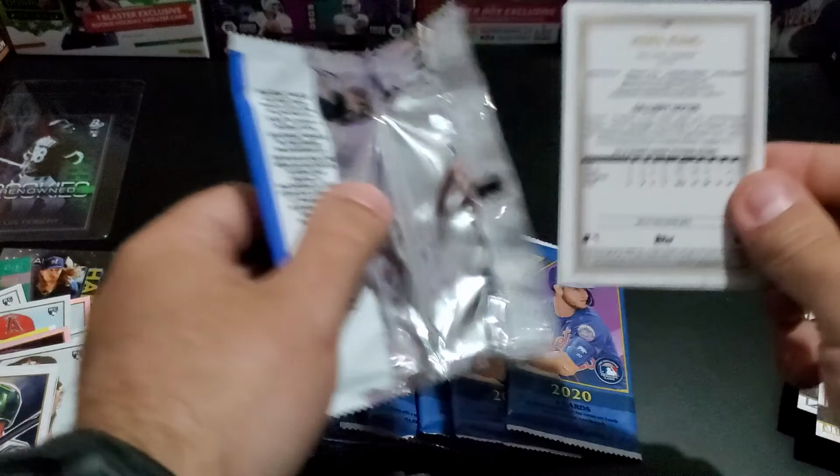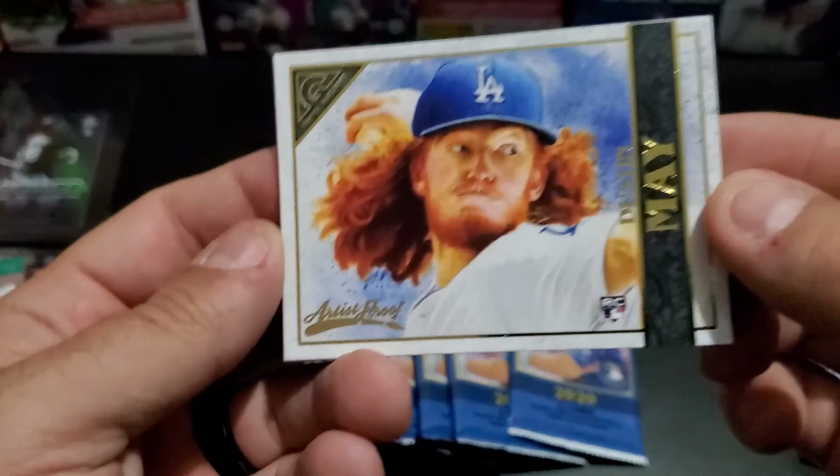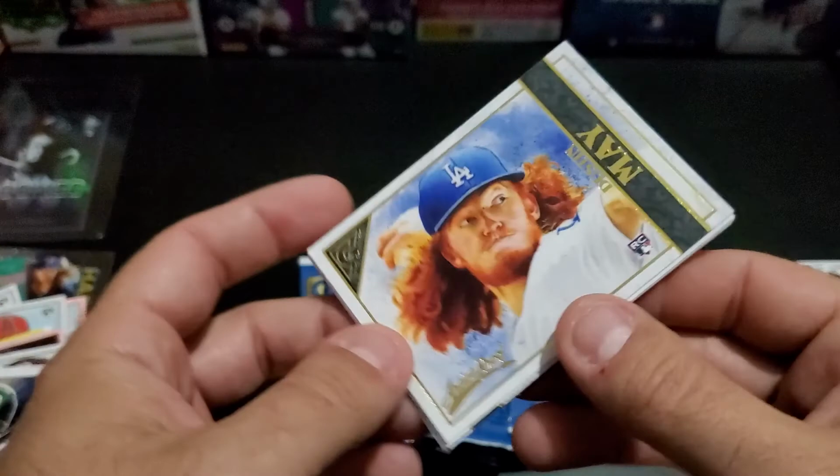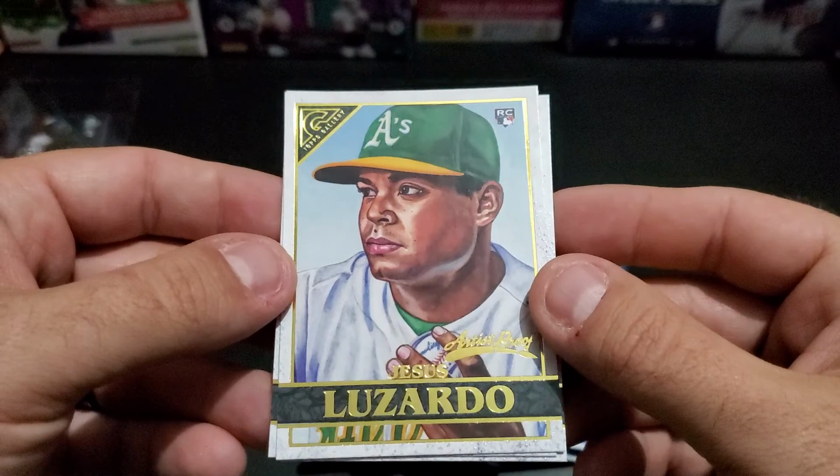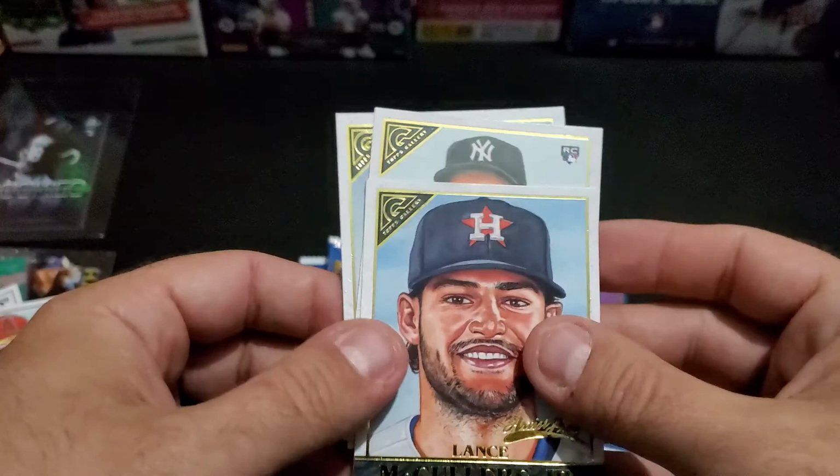Alright, we got a rookie card here. Dustin May. Even though he beat my Rays in the World Series. Not too thrilled about that, but hey. Lance McCullers Jr. Jesus Luzardo, rookie card. And a Mike King, rookie card. So three rookie cards in that artist parallel pack there. So, interesting.